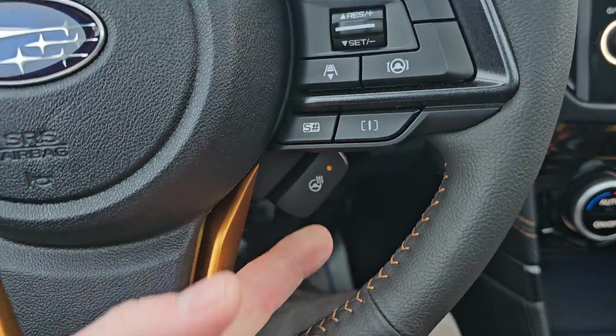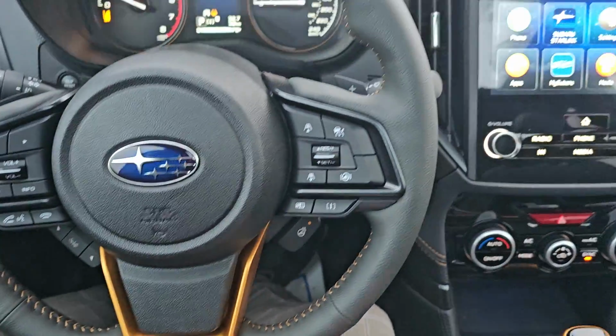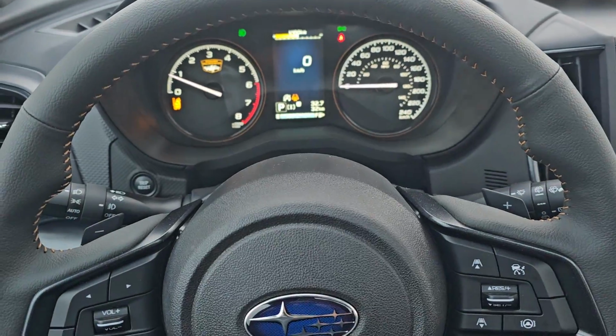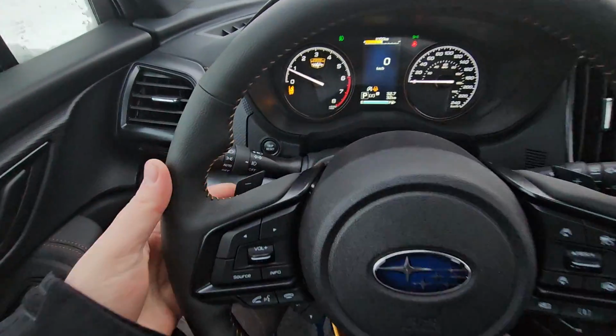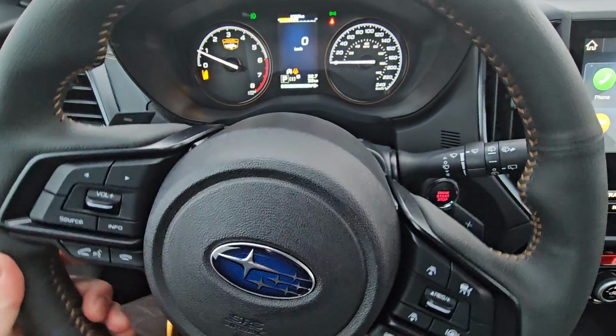Heated steering wheel, best thing ever. It does not heat between the seam up here, just where you're supposed to keep your hands, but it gets absolutely cooking. We do also have paddles, downshift and upshift to manually select your own gears in the automatic CVT.